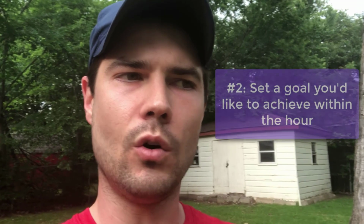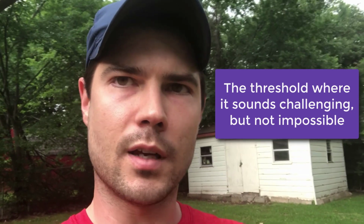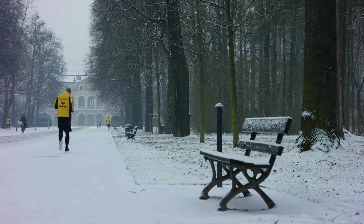Now the second key that goes in line with that is you want to set a goal for what you'd like to achieve within the next hour. And you want the goal to be kind of a stretch for 1 hour, but also attainable. You want it right on that threshold where it sounds challenging to get it all done in 1 hour, but it doesn't sound impossible. This is going to help you get into that flow state and really stay motivated through the whole hour to accomplish whatever it is you want to accomplish.